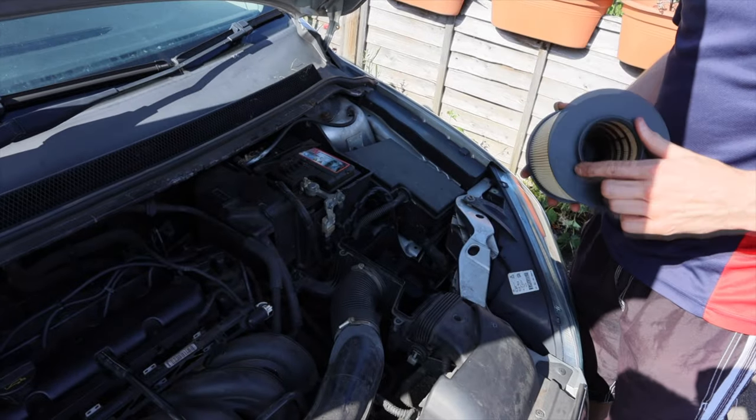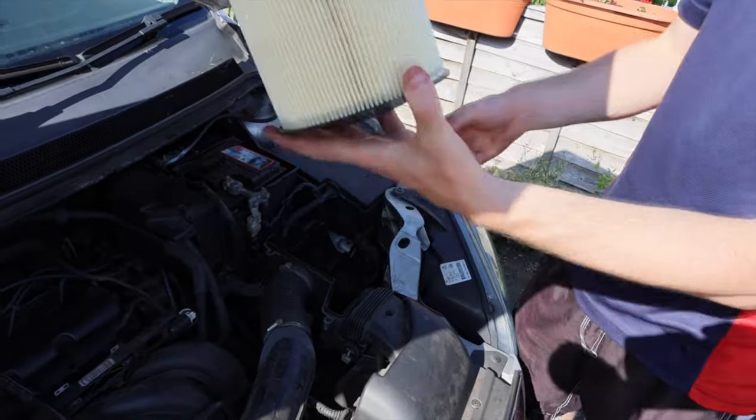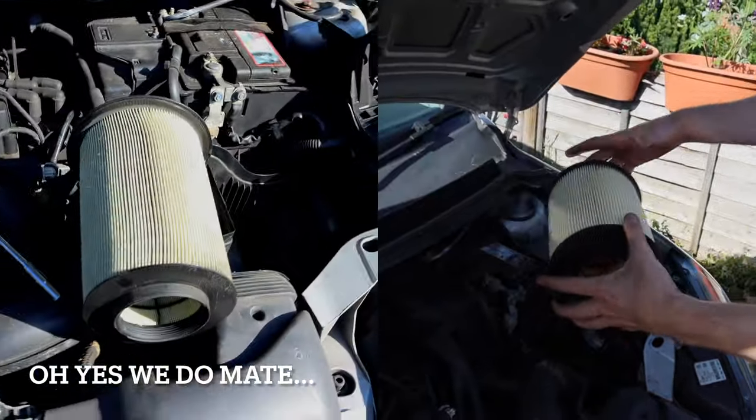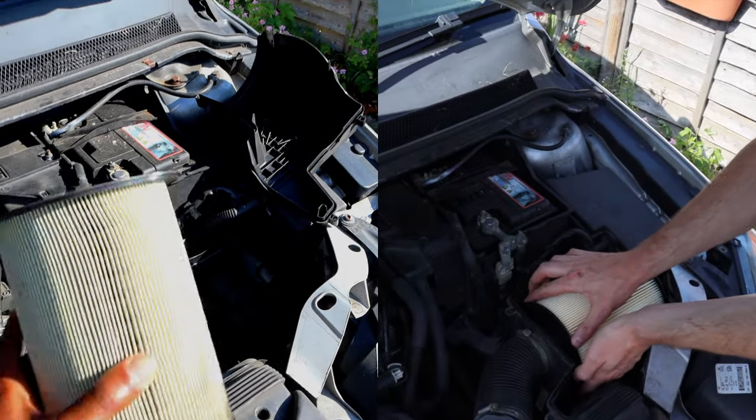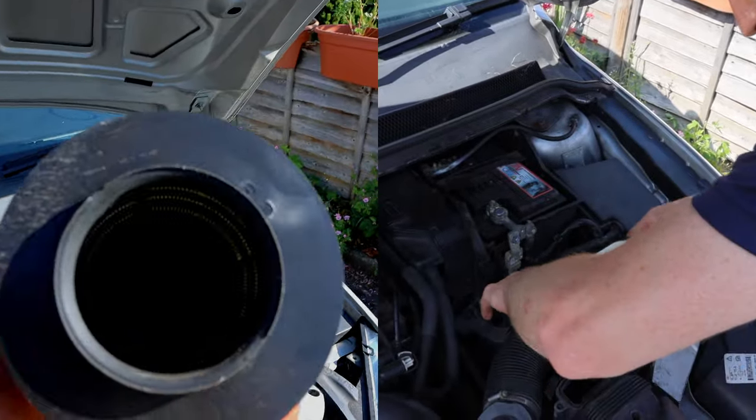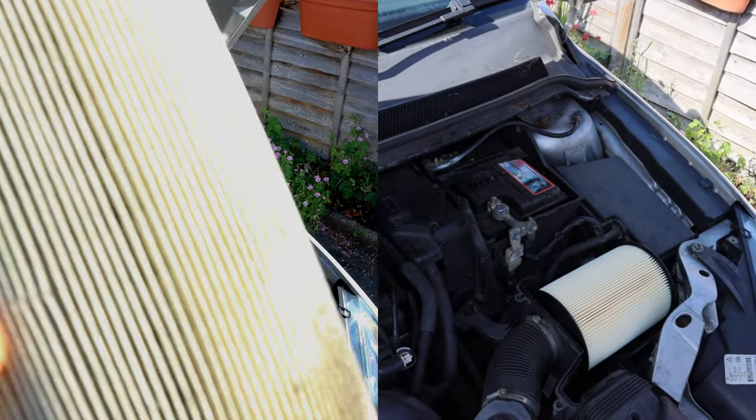Is it the right one? It looks like it's the right one. We haven't got the one to compare, but can you see how clean it is? So when you see a new one, you always see how dirty your old one was. I don't think this car had been serviced for a while. I don't think a lot of these components have been serviced for a while. They probably changed the oil.